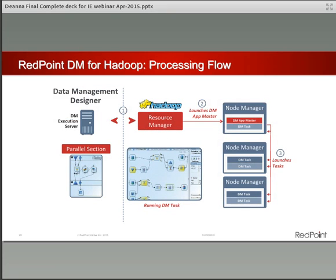This illustration depicts the other half of our zero footprint story. Our application sits on an execution server outside of the Hadoop cluster. We do not install on the cluster itself, and only the operational functions you see inside the little parallel section box are running on the Hadoop. So the job and the logic inside this box is the application master that we send up to Yarn. And between Yarn and our application master, a number of things happen real fast.